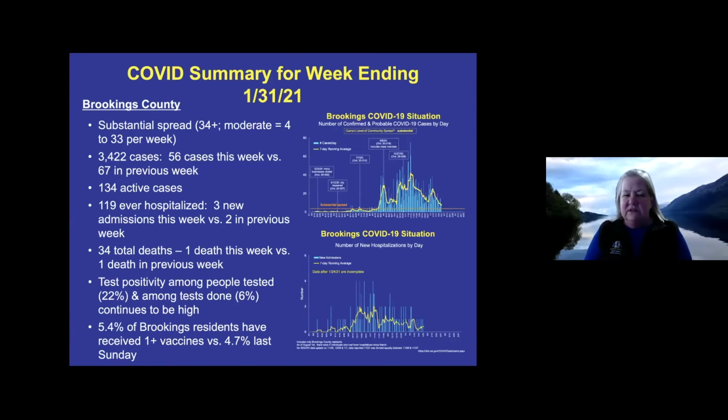Brookings still is in substantial spread, but as you can see on that graph on the top right, the yellow line is getting down closer to the orange one. The orange one is the cutoff for defining substantial spread. We've had a total of 3,422 cases, 56 cases this week compared to 67 in the previous week. So down just a little bit, it's kind of inching its way there.